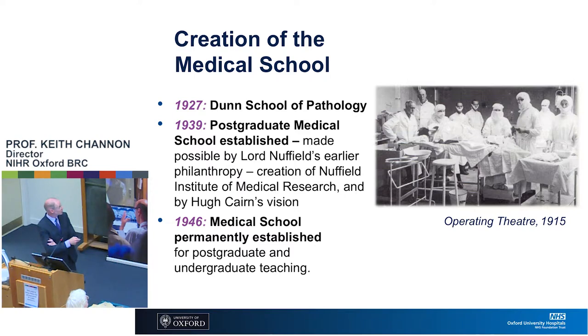And in 1939, just before the war, it was Lord Nuffield's philanthropy that led to the creation, ultimately, of the medical school in Oxford in 1946, just 2 years before the formation of the National Health Service. So it's symbolic in a way that formally the medical school in Oxford, within the University of Oxford, came into being as a formal entity at a very similar time to the National Health Service 70 or 72 years ago. And maybe that's why in Oxford we've been able to grow up together, National Health Service hospitals and a world-leading medical school, in a way that, as I'll show later on in my talk, has made some hugely important contributions and world impacts to medical research.